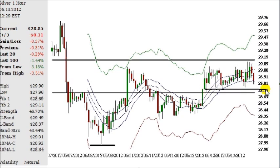29.14. And for the entire day, basically, it's been within this range-bound market, in between both of the significant Fibonacci lines, which tells us that it's in the neutral band. So the easiest way of looking at this is you want to give it some upward bias breaking above and downward bias breaking below.